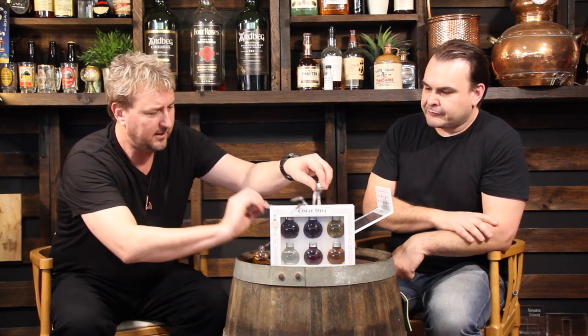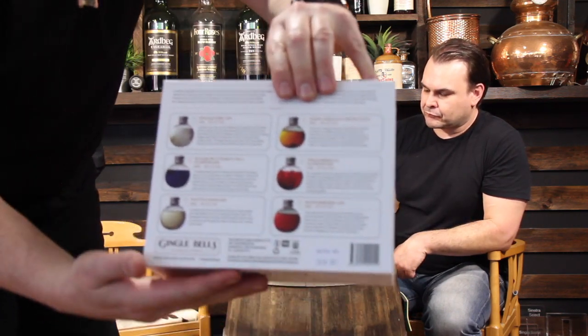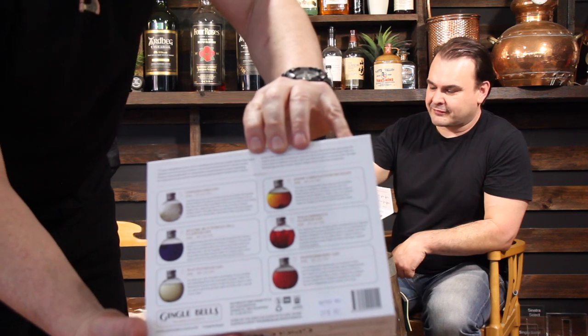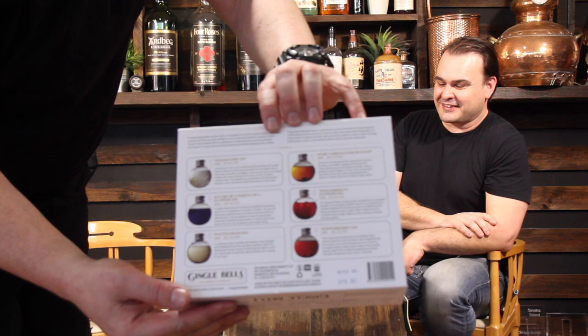Doing all the infusions. And you can see, here's the actual package. The attention to detail there is incredible. It's got all the information about the Bells. I mean, aside from the fact it's a very cool name, Jingle Bells.